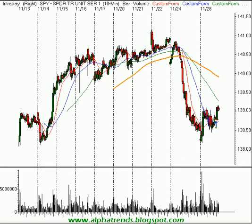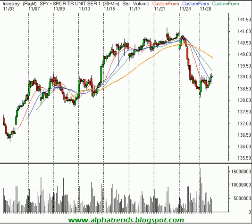If we look at the 30-minute time frame, yesterday I had pointed out the Fibonacci levels off of the recent rally, that is off of the November lows. So if we take a look at that again, we can see that the market came down and almost precisely tagged that 2/3 retracement level.